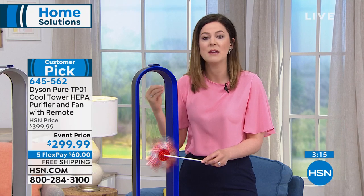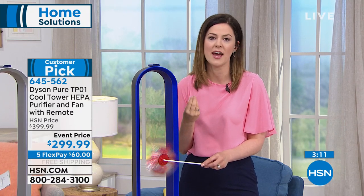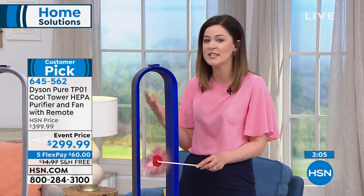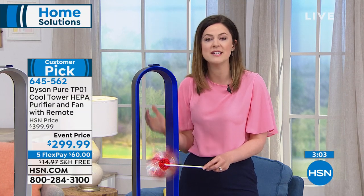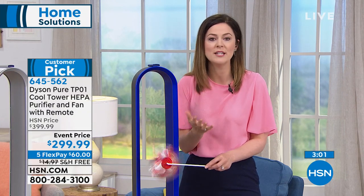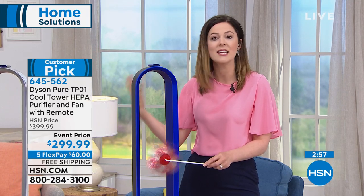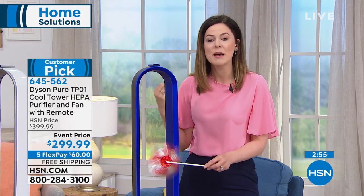And what this gives me in my home is that peace of mind that when it's on, I'm breathing in that fresh air. If I paint my nails at home, I turn this on. If I'm cooking, I turn this on. If I'm hanging out with the dogs all day, I turn this on. I keep it on most of the day because then I don't need to open the windows, the doors, to let in more pollution. I'm just cleaning my air that's already there. It's that peace of mind.